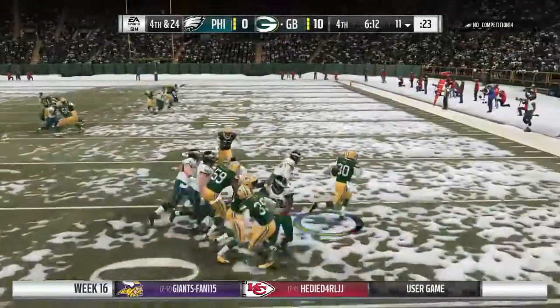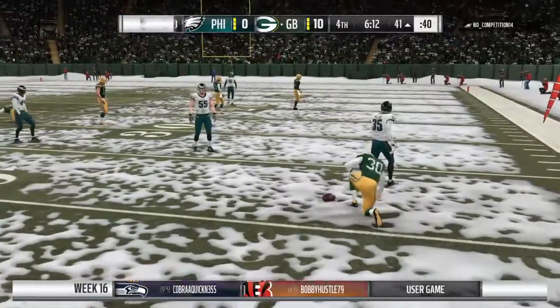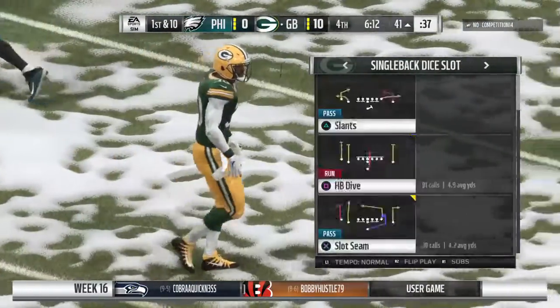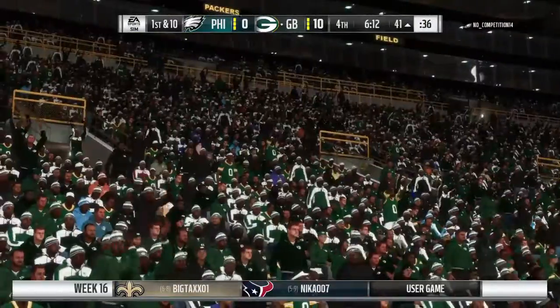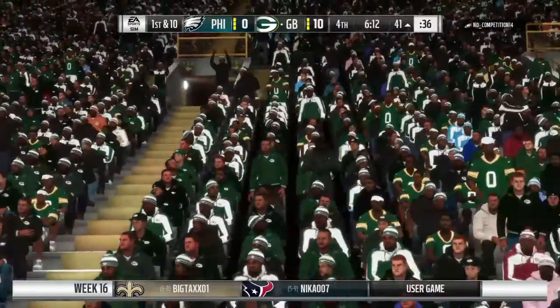Fielded at the 43. Nice job on the return there, 16 yards. And this offense, they're going to have excellent field position. They take over with a 1st and 10 on the short side of the field. The Packers offense now, they get ready to head back onto the field.